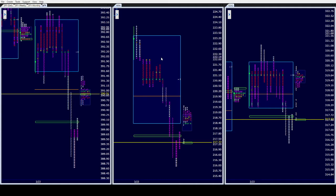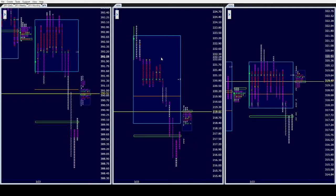We are looking at Window Trader's market profile of all the three ETFs that we follow. And after a day where the market sold off pretty hard in the last three time frames, it sold off most of the day in IWM. They're trying to recover somewhat here.